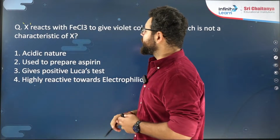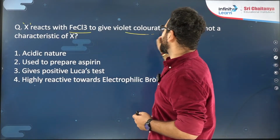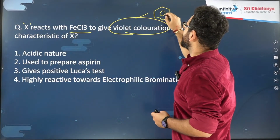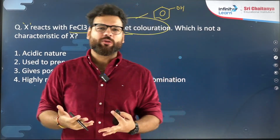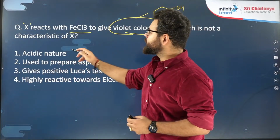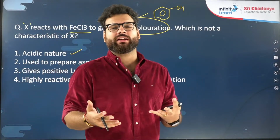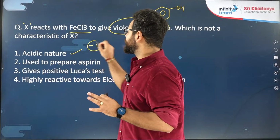It's a question from organic chemistry which says X reacts with FeCl3 to give violet coloration. As soon as you see this line, you know that X is nothing but phenol, because this FeCl3 test is only given by the phenolic OH groups. Now, as soon as you see that acidic nature, you might mark it as the answer. Okay, let me go to the next question. I took only 2 seconds and solved the question. Such an easy question. But you will get a -1 mark.